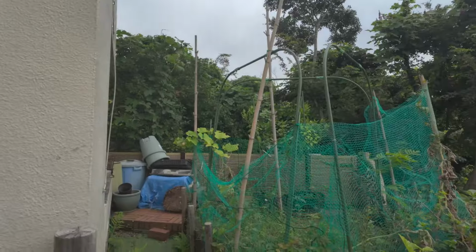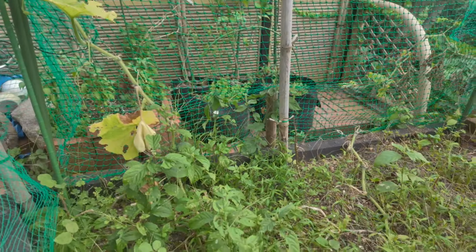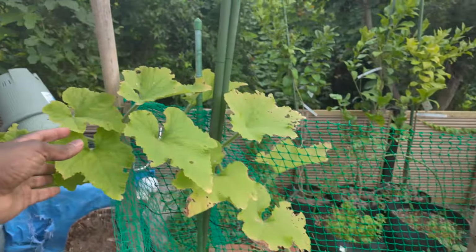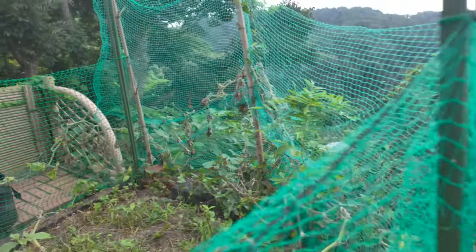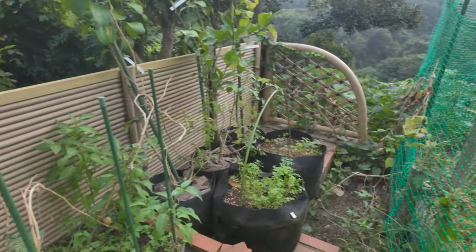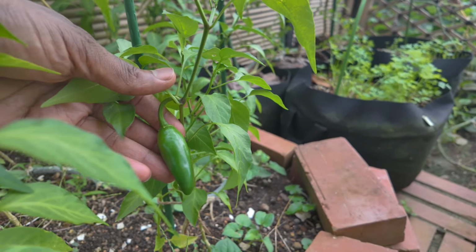Okay, how are things over here? Yeah, I think our vines have died back for the most part. This one is still growing. The others seem dead here. Yeah, they're all dead. How are we doing here? Yeah, good. This is growing nicely.